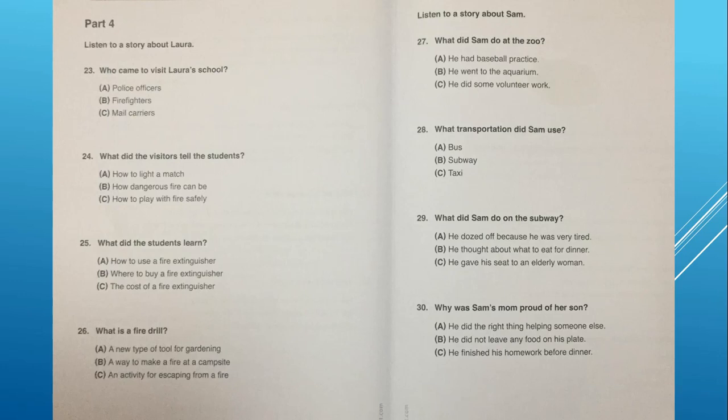Number 25. What did the students learn? A. How to use a fire extinguisher. B. Where to buy a fire extinguisher. C. The cost of a fire extinguisher. Number 26. What is a fire drill? A. A new type of tool for gardening. B. A way to make a fire at a campsite. C. An activity for escaping from a fire.